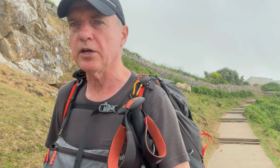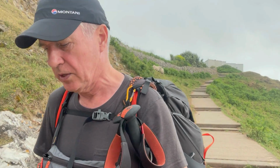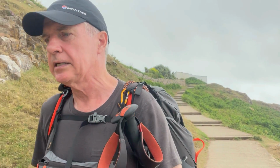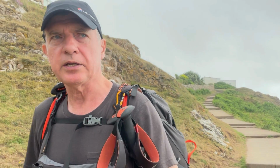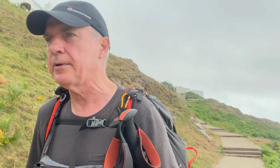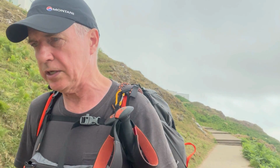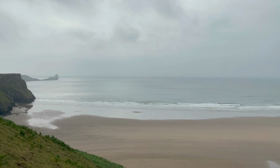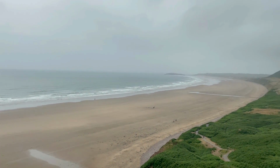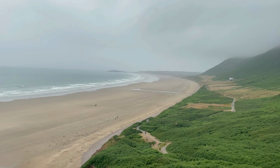Rhossili's got lots of cafes and options for food and drink. So I took the opportunity to grab a jacket potato and a drink and get my water bladder filled up. So now I can relax for the evening. I've had food, I've got plenty of water, so I can enjoy this last section for the day along the beach and see if we can find somewhere to pitch at the other top end.